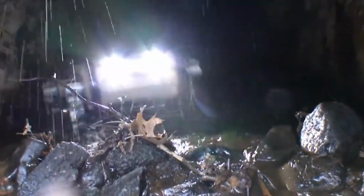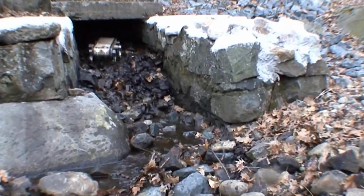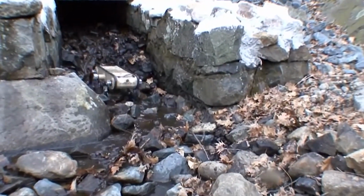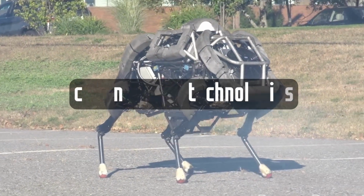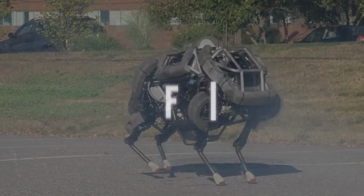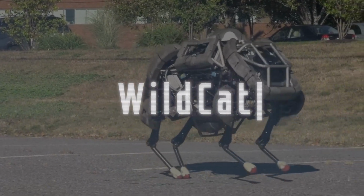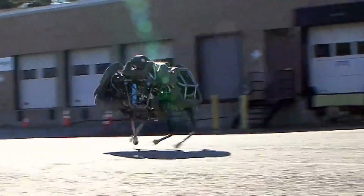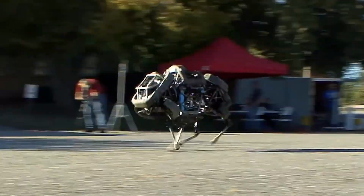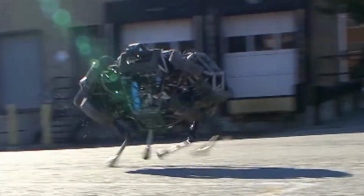But if you think RHex is wild, wait until you see Boston Dynamics' next creation. A speedy, 4-legged robot with cutting-edge technologies that were ahead of their time. Development of WildCat began in 2011, and let me tell you, the name fits perfectly. This metallic quadruped can reach galloping speeds exceeding 19 miles per hour.